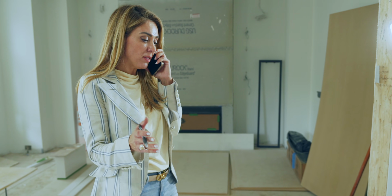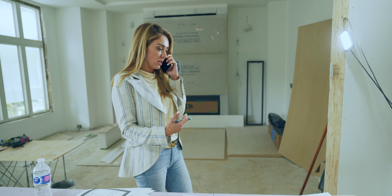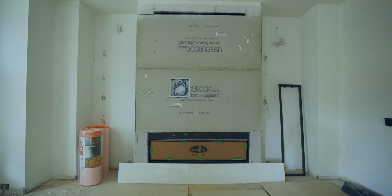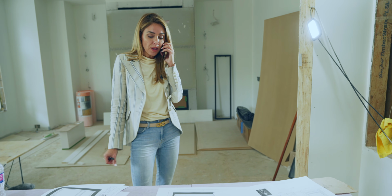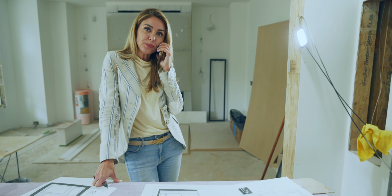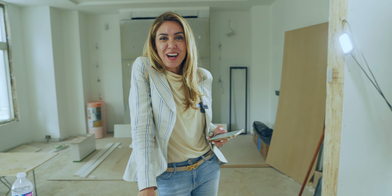You quoted me by the square foot previously. If I give you the measurement right now, can you tell me how much it's going to cost? And how long will that take? Yeah, I'll tell them to send it to you like in 5 minutes. Okay, thank you. Bye. Fun stuff.